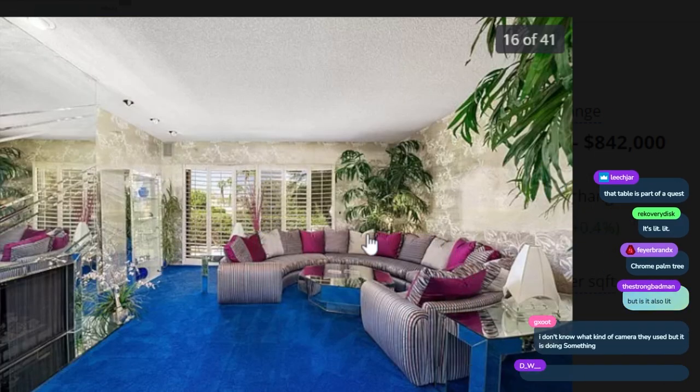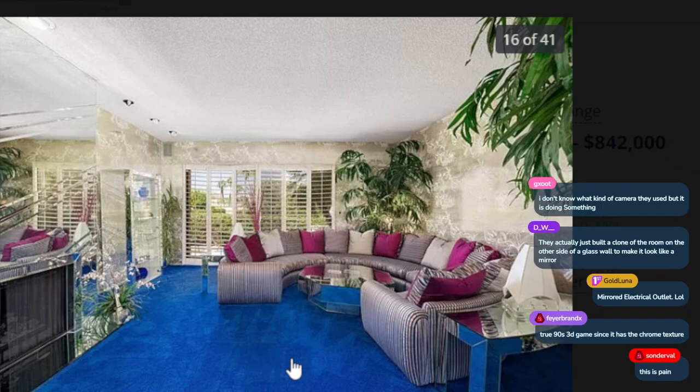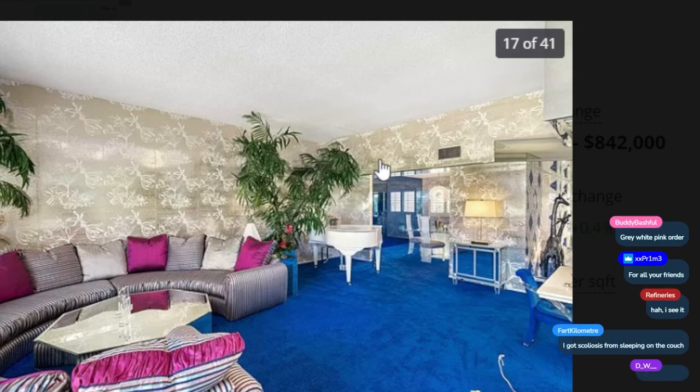Okay. Somebody else was in charge of the decorating with the pillows, I guess. Mirrored electrical outlet. Let me see. Tiny piano. I'm kind of craning my neck over the microphone, because like I said, this is blown up that I'm looking at in OBS at the moment.